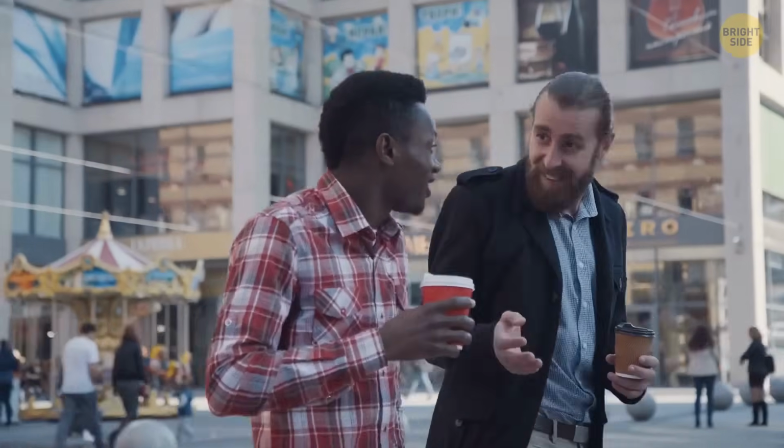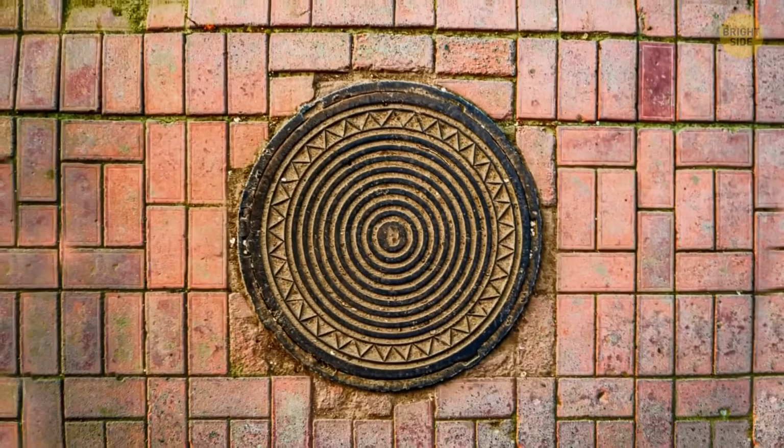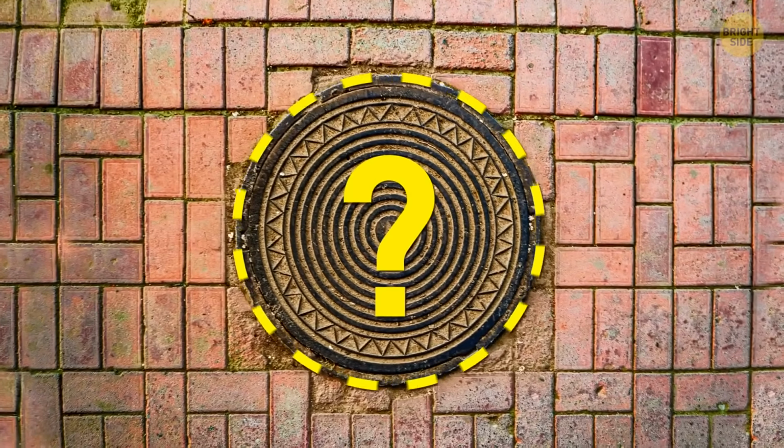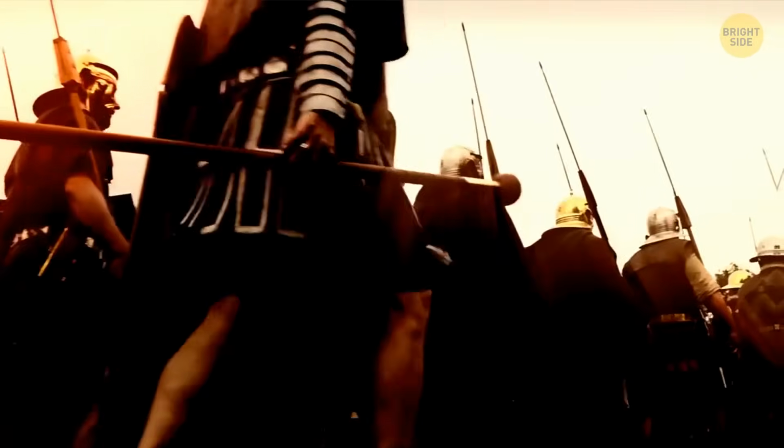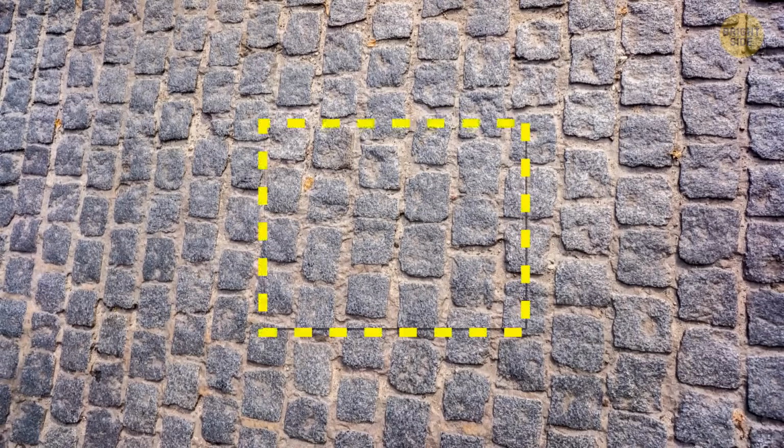Now, you walk over them every day and never think about it twice. But is there a reason maintenance hole covers are always round? In past civilizations, like ancient Rome, these covers used to be square-shaped slabs of stone.